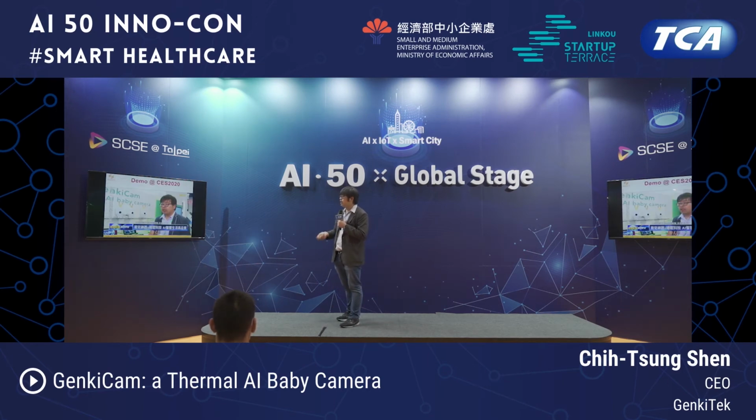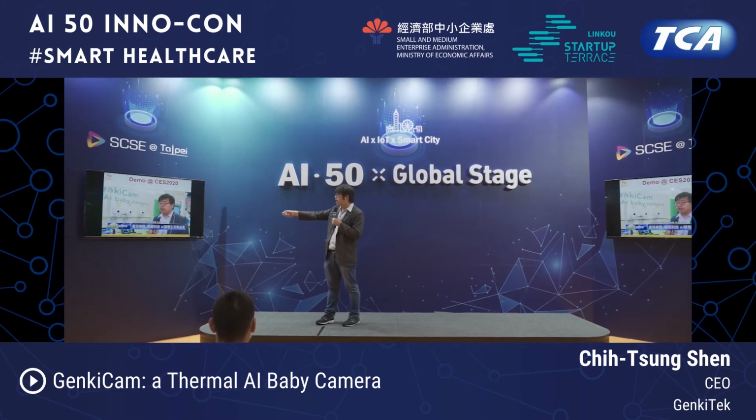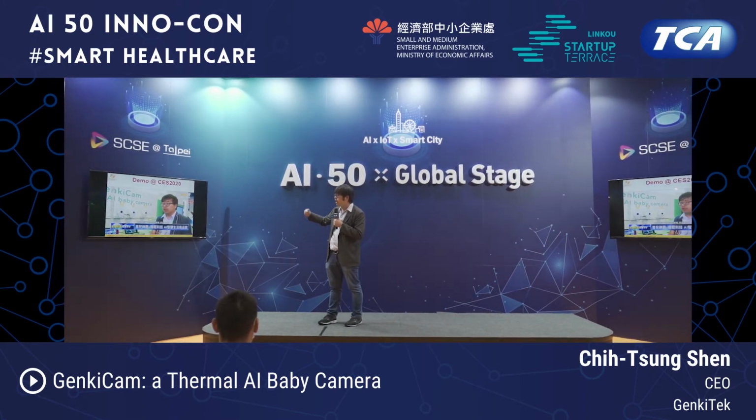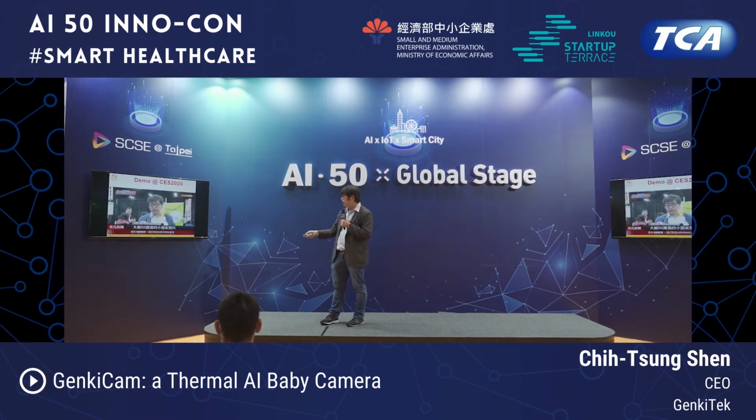This is a slide from when we were at CES 2020. That is the GenkiCam baby AI camera, where we showed the AI only. But currently we have already added temperature sensing. Previously we only collected 500,000 baby images, but right now we have already collected more than 1 million baby images. So our AI is stronger than the others.